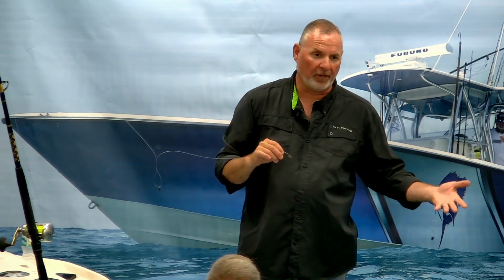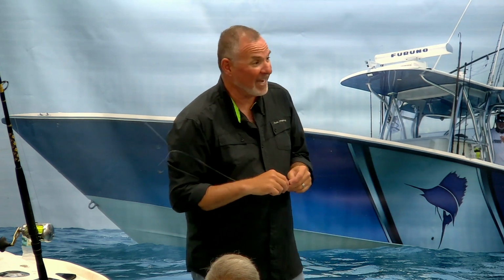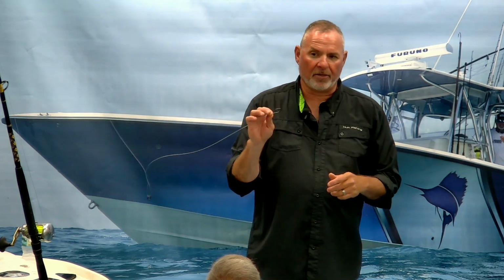A goggle eye is a heavy bait. It's a big bait. It's very tempting for a big blackfin tuna. It stays alive much longer than a pilchard stays alive. Now, if you can't get goggle eyes and you can only fish pilchards, by all means, of course, better than nothing. But if you had goggle eyes, the goggle eye is going to be a far better bait for big blackfin tunas.